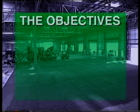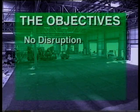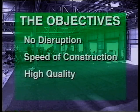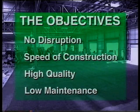So, Takenaka's objective was clear: to decide on a flooring system which wouldn't disrupt other vital work taking place, and, more importantly, a system which offered speed of construction and a high-quality, low-maintenance finished product. There could only be one conclusion.